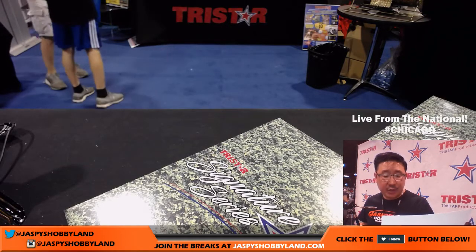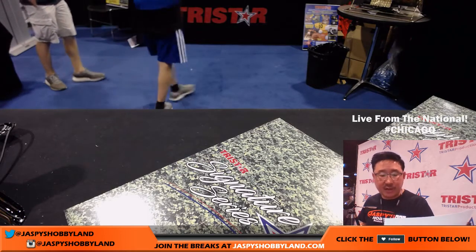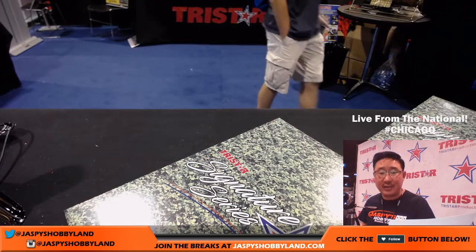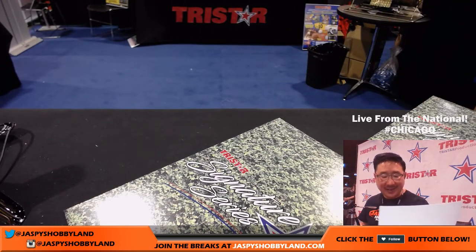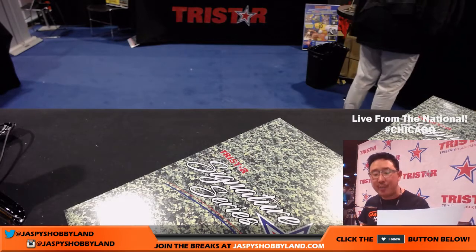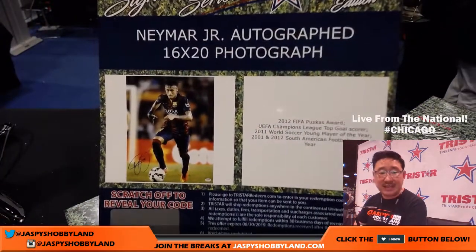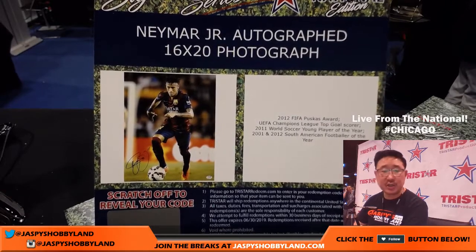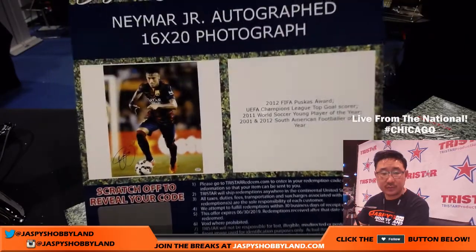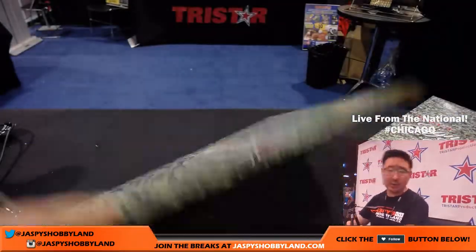Let's see. 2012 FIFA Puskas Award. He's a UEFA Champions League top goal scorer. Kev California might actually get this. Yep, Kev California got it. 2011 World Soccer Young Player of the Year. 2011 and 2012 South American Footballer of the Year. That is Neymar. Autographed 16 by 20 photo in his Barca shirt. They call them shirts out there. Not jerseys, shirts. Yeah, guy for Barca scored a bucket load of goals. Nice one, Karen. There you go.